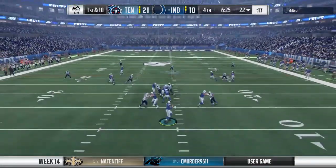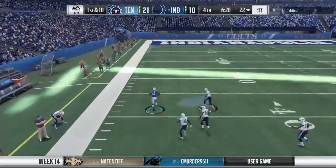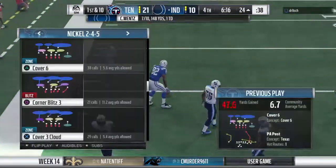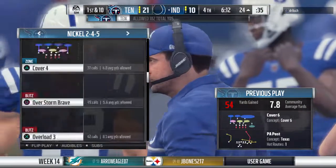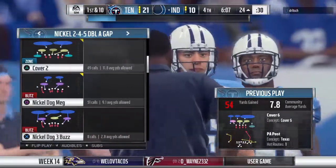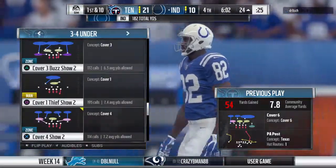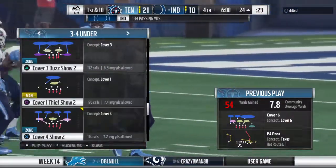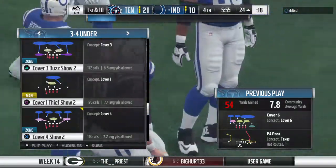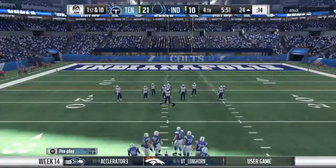They go play action here on 1st down. He's got a man that's caught left sideline. And all the way down to the 24-yard line. A big play there for Indy. 54 yards. So the offense has it 1st and 10.